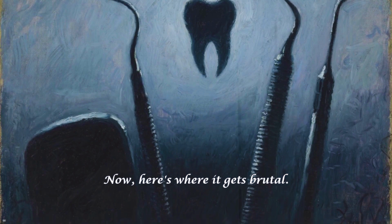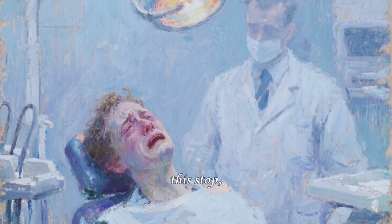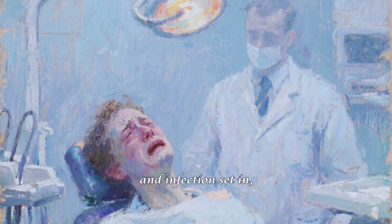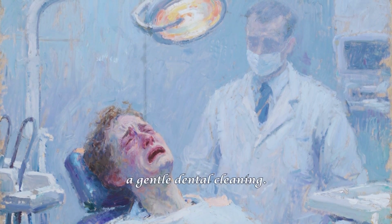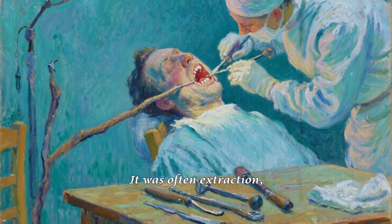Now, here's where it gets brutal. When the pain didn't stop, and infection set in, the ancient Egyptian solution wasn't a gentle dental cleaning. It was often extraction, tooth removal, without anesthetic, without steel tools, just brute force and a lot of pressure.